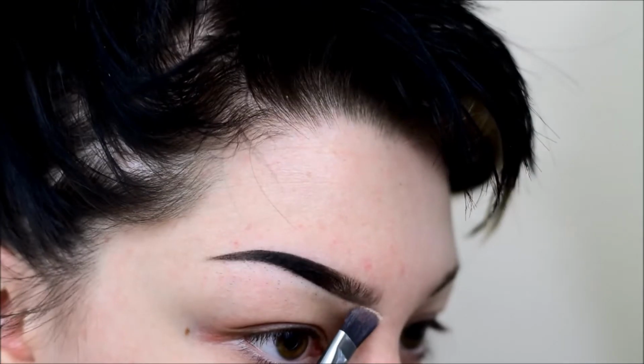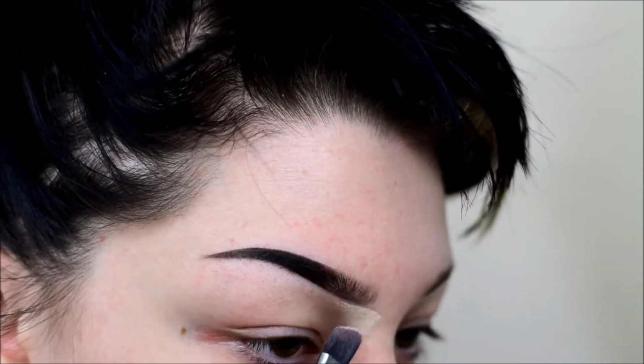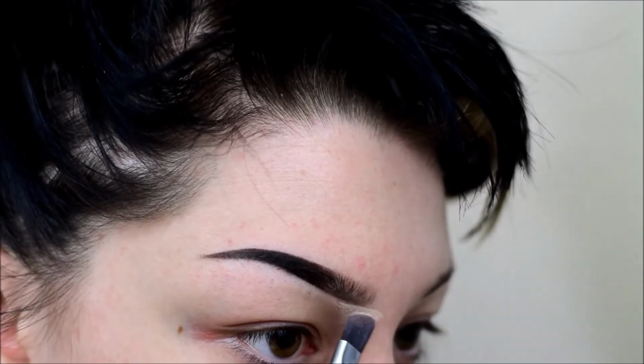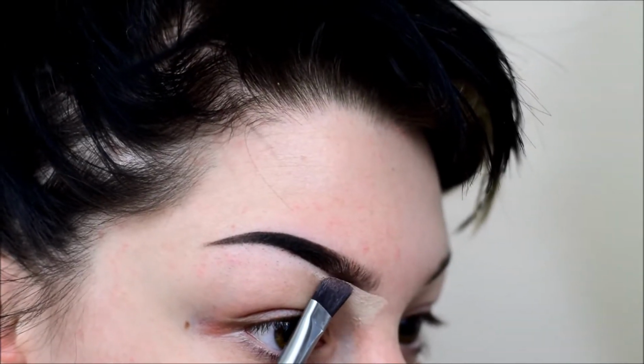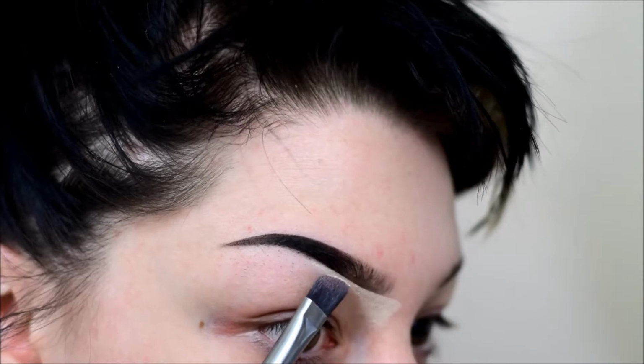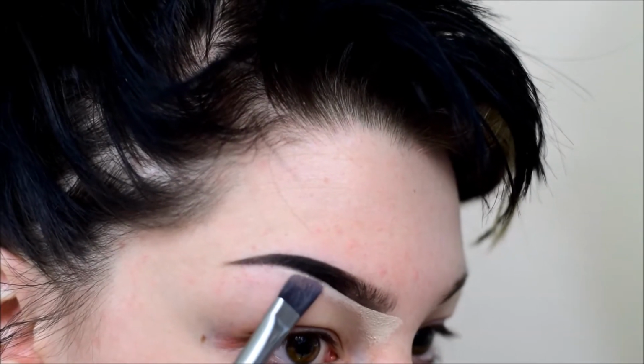And then I go in and I carve it out using a concealer that's like one shade lighter than my skin. Once I'm all said and done, it kind of makes a nice reflect highlight on my skin. So I'm using Anastasia Concealer in the shade 0.5, which is one of my favorites in the whole world. It's just a super nice, creamy, full coverage formula.